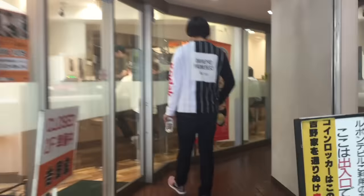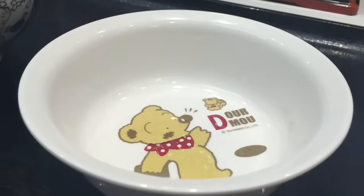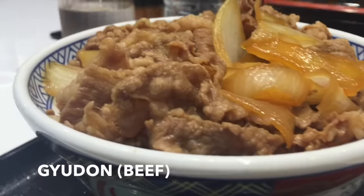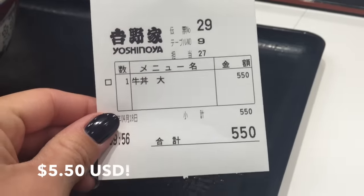For breakfast in Harajuku, we just had to stop by a Yoshinoya, and they have rice bowls starting from $3.30, and as you can see, there's a tiny efficient kitchen where they cook right in front of you. And here we ended up ordering a gyudon, which is a beef rice bowl, and as you can see, our total came out to $5.50, so what a steal.